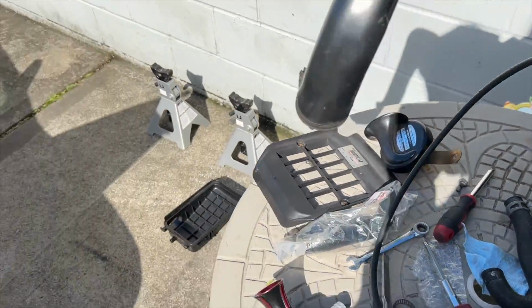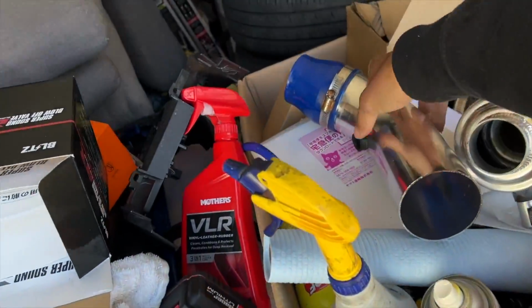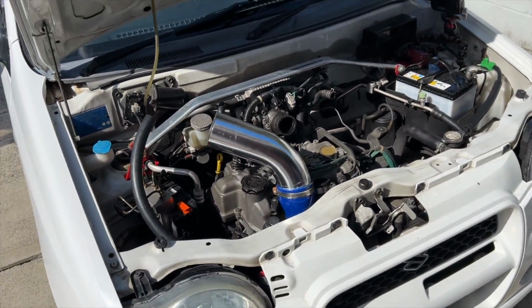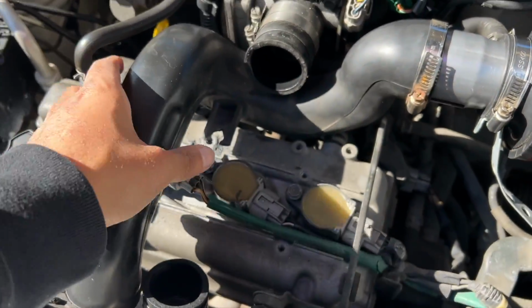We kind of mocked this up already, and this is how this is gonna go. Initially, like I said, I wasn't sure if I was gonna use this because I thought that the thing that I bought wrong was gonna go like this, but as you can tell, that's obviously not gonna work. So the DIY intake is gonna look something like this. It's gonna go mounted right there, all that put together.